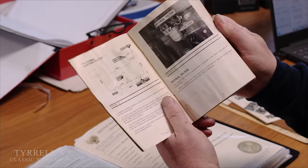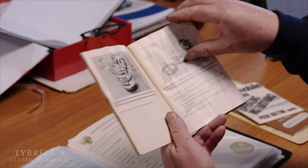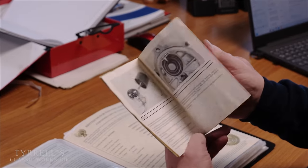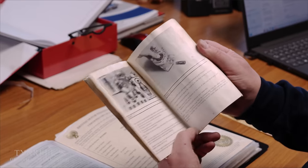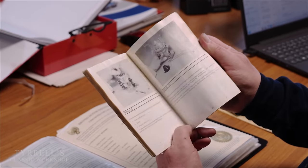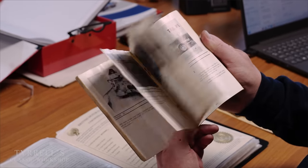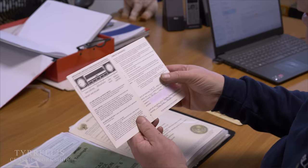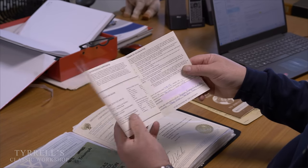And these are beautiful. There's a handbook for the Lucas petrol injection. How many modern cars come with that? None. Consult your nearest dealer and let us plug it in and rectify all the problems with the updated software. Hardly a comparison, really. Beautiful. The wonderful push-button radio. There we are, Radiomobile push-button models. Oh! And there we are.